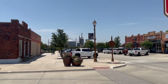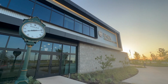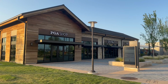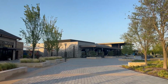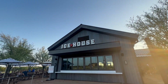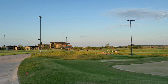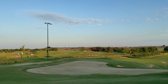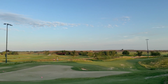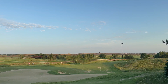And another thing that's super close to Prosper is of course the new PGA development. You've got golf courses over there. You've got a lot of different cool stores and shops and things to do. So again, being right on the border of Frisco and all the things going on in Frisco is definitely a benefit of living in Prosper. Even though these amenities are not necessarily in Prosper, you're super close. I mean, literally cross 380 and you're at PGA headquarters. So having access to all of these things in Frisco is really nice.